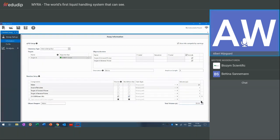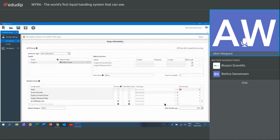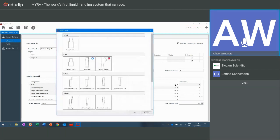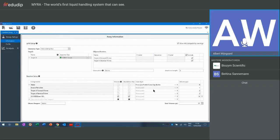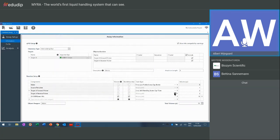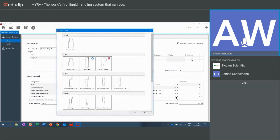The total volume is, let's say, 20. That means SYBR Green needs 10. And let's say for our reverse primer, we're going to use 2. And forward primer, going to use 2. As you can see, the water is automatically calculated. We're going to select the tube for our water, which is in this case a 5 ml bottle. The forward primer, that is a 2 ml tube. And our SYBR Green mix is also in a 2 ml tube.